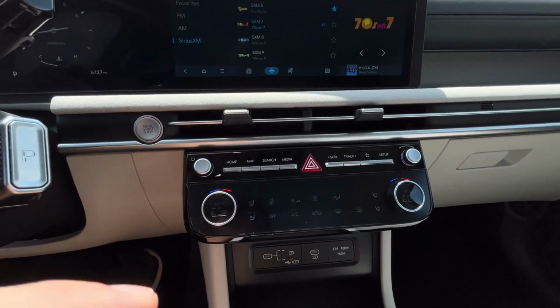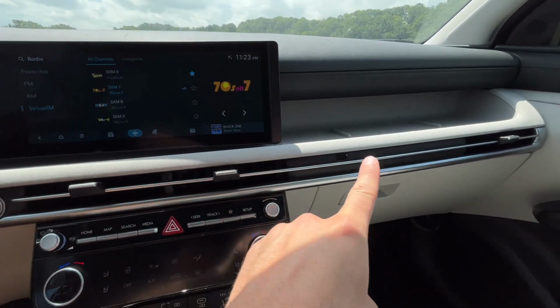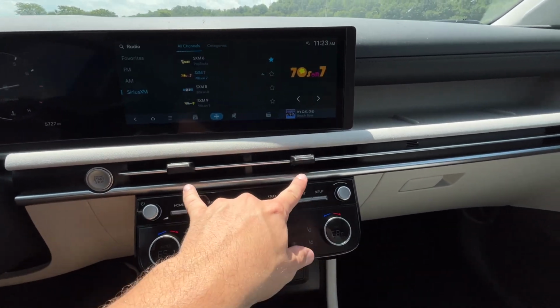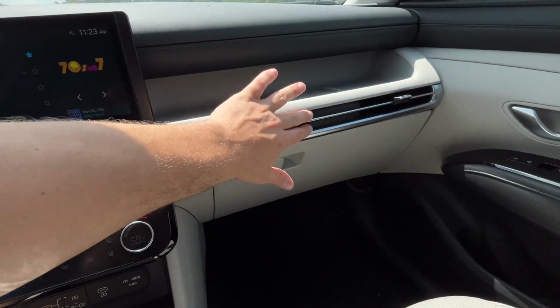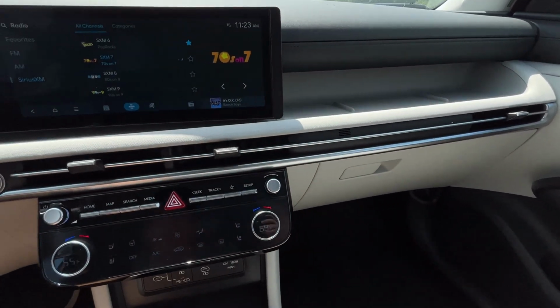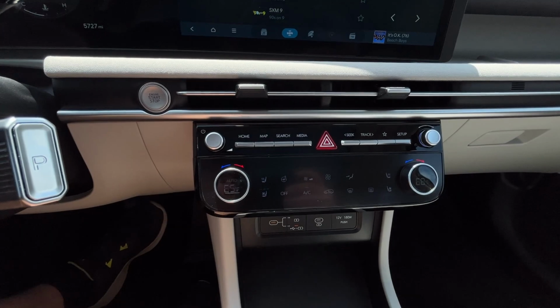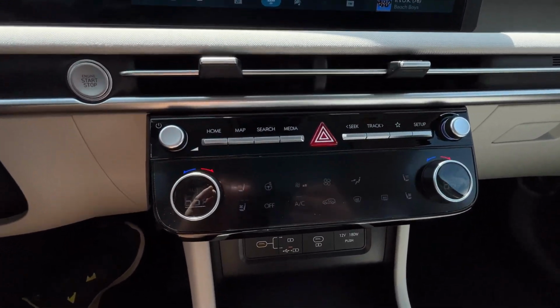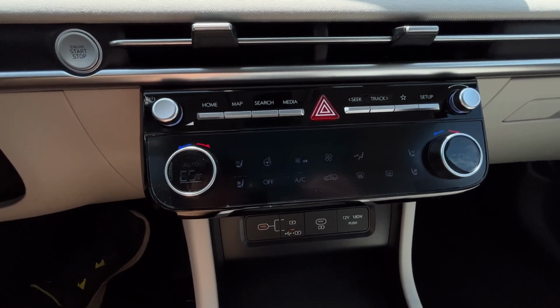Moving down here, you'll have your push-button start, some very nice climate vents incorporated into this kind of cool silver line. Now, the climate vents are here and over there. This isn't like a massive climate vent. That's closed off right there. Down here, you'll have physical buttons for the screen, map, search, volume, stuff like that. You'll also have your hazards, but your climate controls are their own screen.